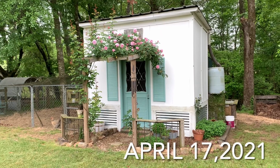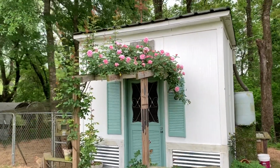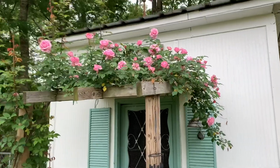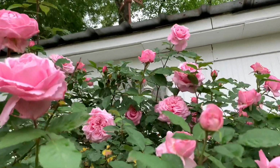This incredible rose on my chicken coop is called Farmer's Dream. And it has the perfect name because it is dreamy. Look how beautiful it is. It is gorgeous.